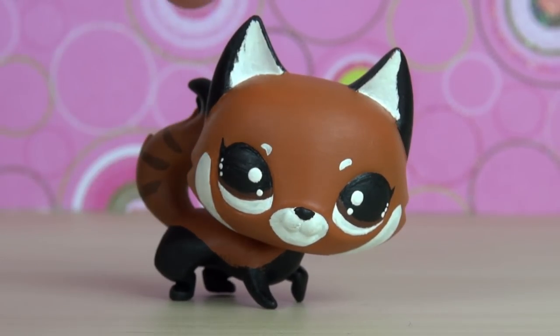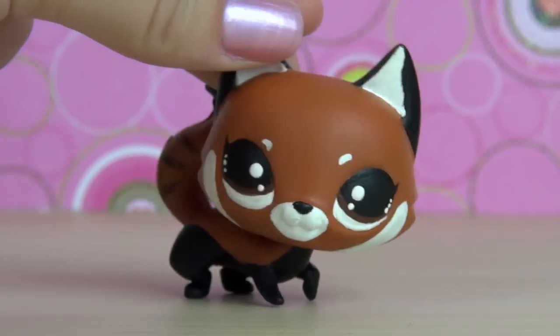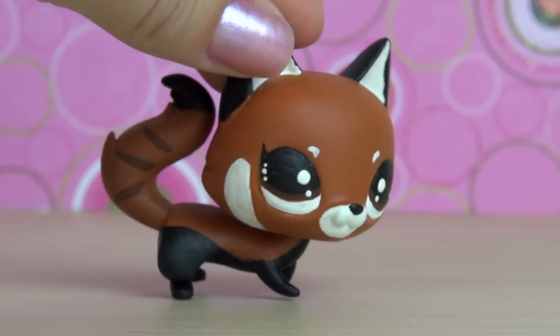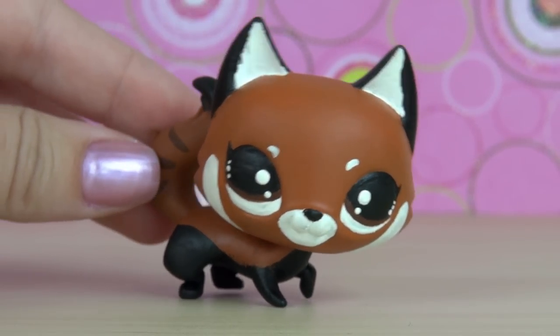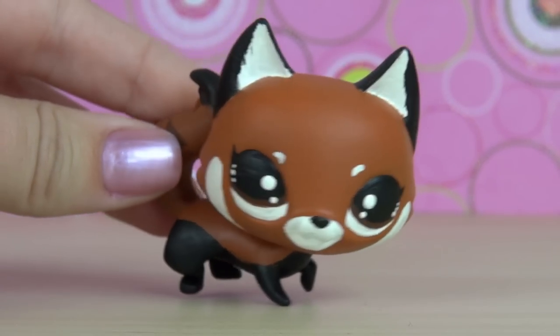The person I got this from is a friend of mine called Cece. I got to know her on Instagram. Her username is XXLPSKittyLoverXX, I think that's it. Her YouTube is actually Cece By, and she does these wonderful customs. And this one, the red panda, she sold it on eBay, and I was lucky enough to win the bidding.